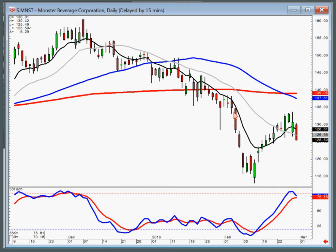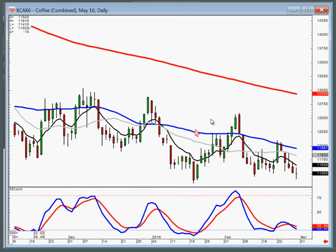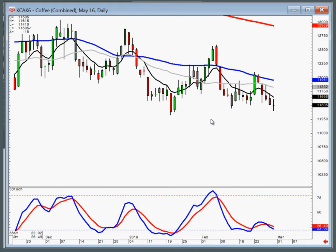Let's see, Monster. You can get ready to short this one on weakness tomorrow. Would you short coffee futures on a lower open tomorrow? If you did, you'd have to watch to see, because you're down here in the oversold area and getting to this level. If you did short it on weakness, it just doesn't look great as a short, because you're too close to a support level. Now, if it had a big down day and broke this level, then I'd rather short on that weakness.